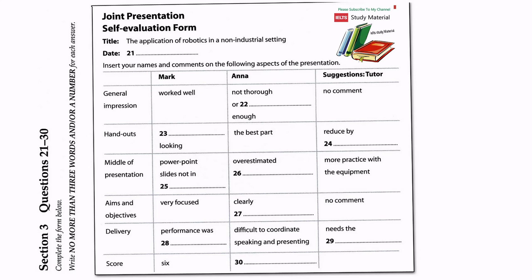What about delivery? Well, I think our performance was average. It was difficult to coordinate speaking and presenting the material at the same time. I was quite self-conscious of what I was doing. It was down to a lack of experience. Unfortunately, both of you had the habit of standing in front of the projector, so you kept blocking the image on the screen. To me, this is the area that requires the most improvement.